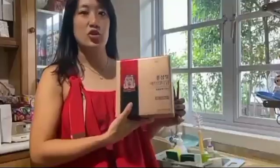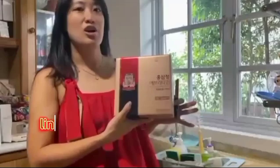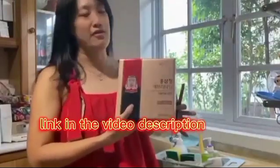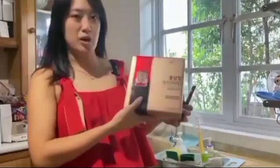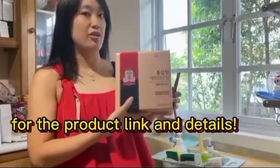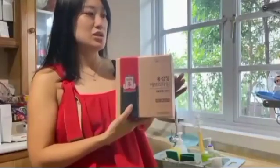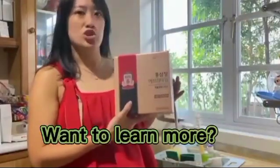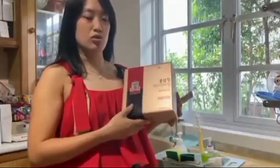CheongKwanJang Korean Ginseng Extract sticks from CheongKwanJang are my go-to birthday presents for people who I have no idea what to gift, because it comes in a beautiful box and it looks very presentable as a gift. Plus, they have all the health benefits of consuming ginseng. These ones use a 6-year-old ginseng root. Very convenient to carry around and simple to consume.